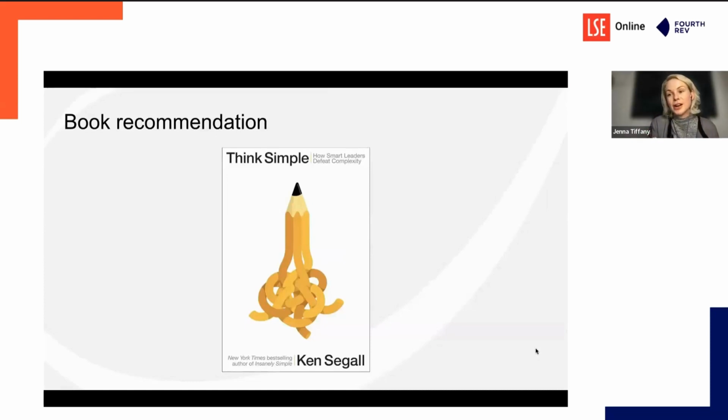A book that I really recommend based on the topic of this webinar is Think Simple, by Ken Segall. It's a brilliant book. It's for people running businesses, people interested in maybe running a business, studying marketing, in marketing. It's for a whole range of people, including entrepreneurs as well. It's great because it really starts to open your mind and think that actually complexity isn't really necessary, and everything can be very, very simple.